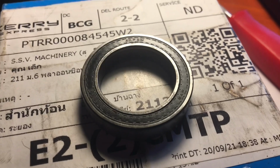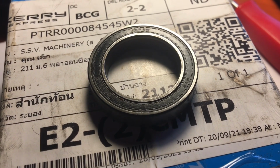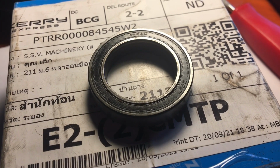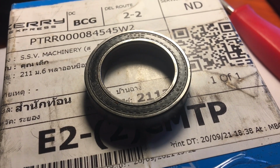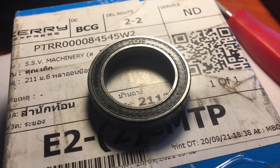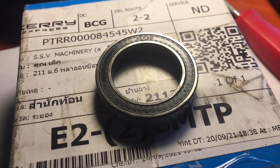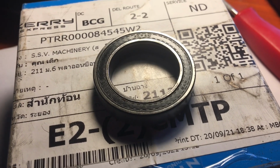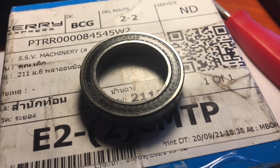Okay, so these are bearings I pulled out of Mr. Hambini's BB86 bottom bracket I put into the Yolio. So you're wondering why I did that. I just put the bottom bracket in. I'll get around to that. But anyway, I pulled them out. I wanted to examine the product and see what I could learn just by looking at it.